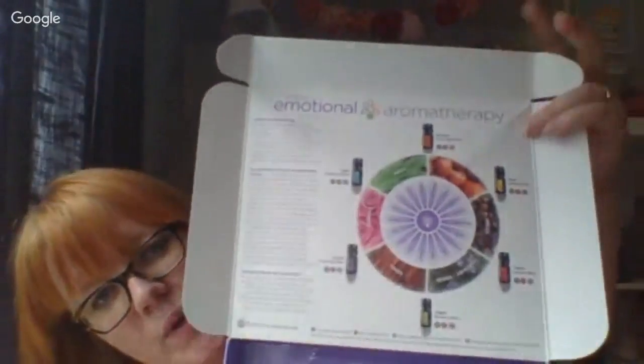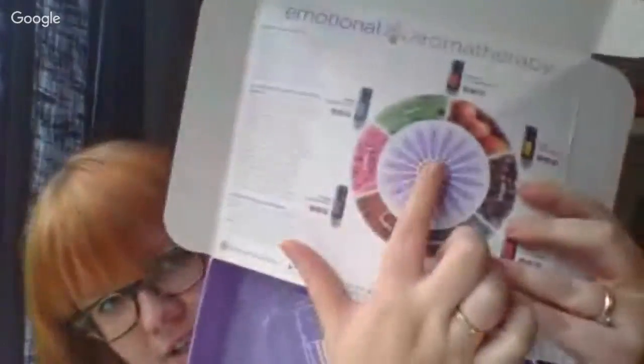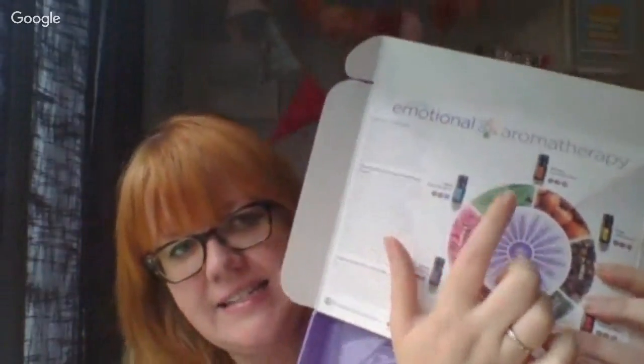So this wheel has feelings on the inside, and I'm going to post this image under this video so y'all can look at it closer. It has feelings on the inside, and then it tells you for those feelings you want to look at mints, or for these feelings you want to look at citruses, for these feelings you want to look at spices, because that's what's been known to work at altering or shifting those feelings.